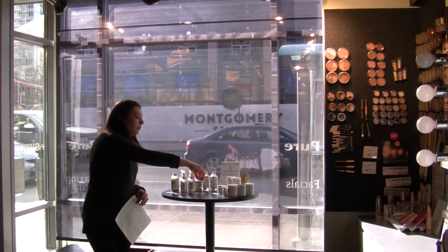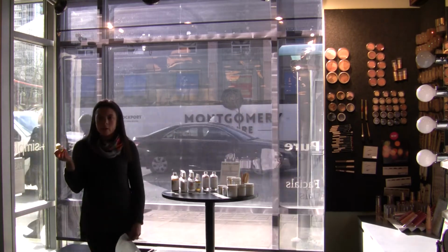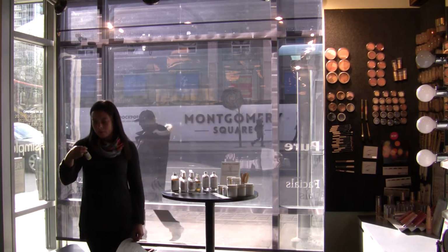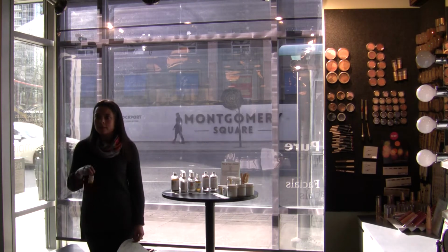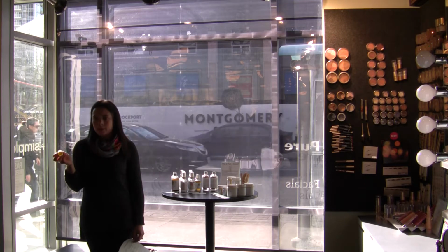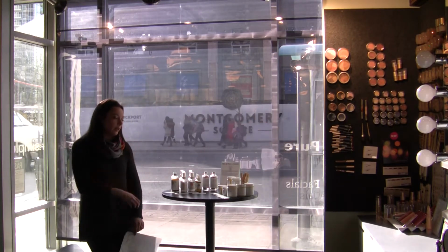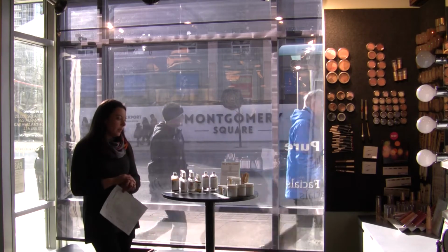All of the active ingredient oils in here, not the carrier oils, are organic. The rice bran oil and the meadowfoam seed oil are not organic, and that's what brings down the organicness of this particular product, because they are the main oils that are in it. But the more active ingredients are all organic. So that's a little spiel on that one.